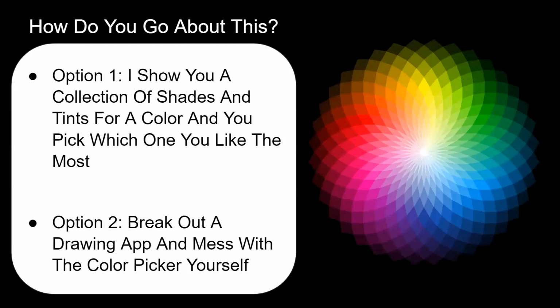So, moving on. How do you go about this? We're going to go with option one. I've made a collection of 32 shades and tints for each of the colors I listed before, and you just pick which one you like the most. Option two, you could break out a drawing app and mess with the color picker yourself, but that's a lot of time. So we're gonna go with option one.